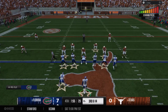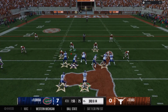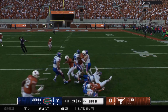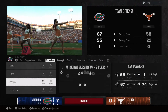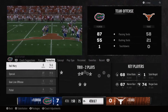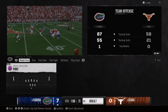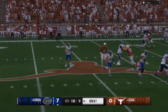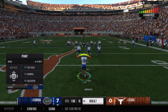Not going to be easy here, backed up a long way to go for a first down. And of course, they'll work the clock here, keep it on the ground. It's able to stop him. It's fourth down now. And now a timeout taken by the defense, trying to preserve as much clock as possible for their offense. And the Gators will line up to boot it away. Finally, the first punt of the game.